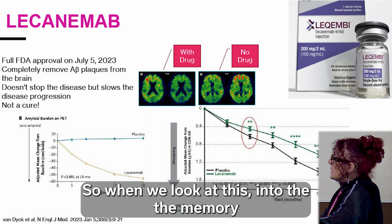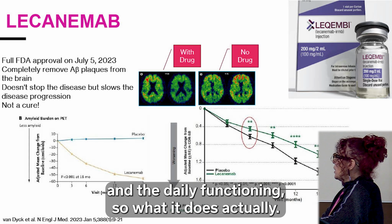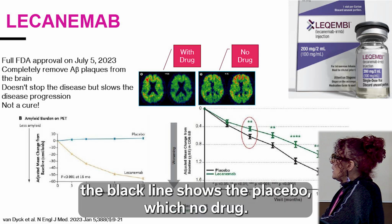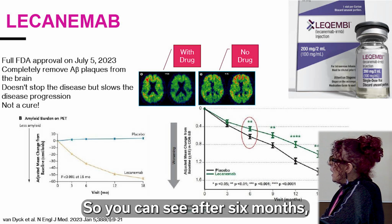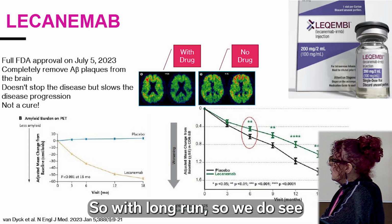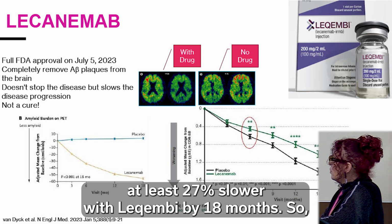When we look at memory and daily functioning, this green line shows the progression of Alzheimer's disease with the drug, and the black line shows the placebo, which is no drug. You can see the improvement that we can detect after 6 months. In the long run, we see at least 27% slowing with Leqembi by 18 months.